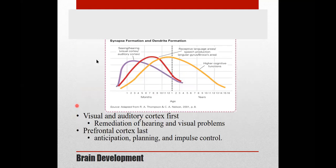So what we also find is that this development of these neural networks involves the formation of new synapses and dendritic branching and dendrite formation that increases initially, and then unused synapses, dendrites, eventually are pruned away. So it's almost like, those that don't end up being used in those neural networks, many of them will dissipate because they're sort of just extra pathways that make the brain actually less efficient. And so we'll see, again, differential time frame on this for different abilities.